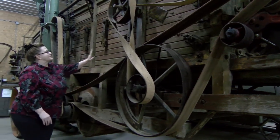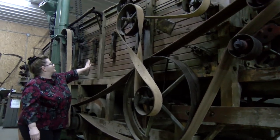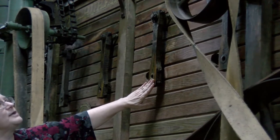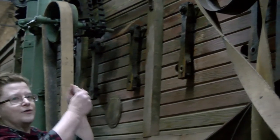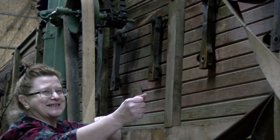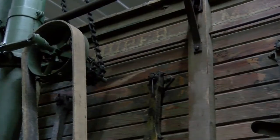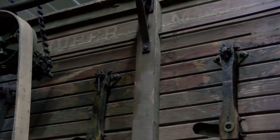Let's turn to another example. Perhaps you can see these wooden arms with little cutout slots. Each of these wooden arms would be moving if the machine were working. And as long as those arms are moving, you know that you are having a beautiful harvest.